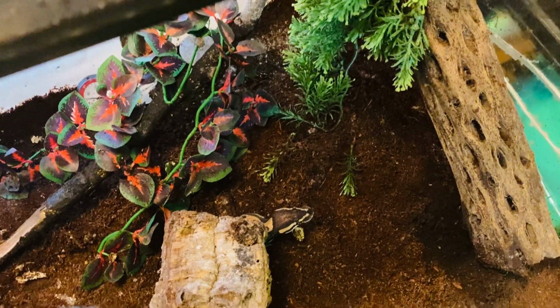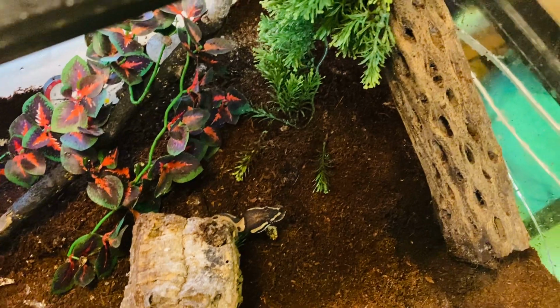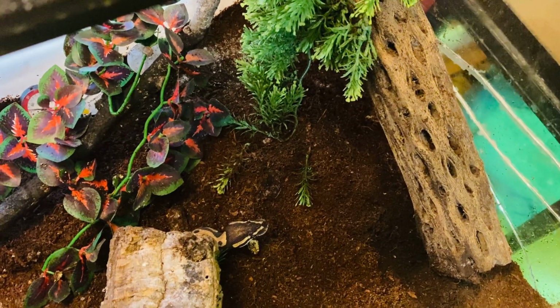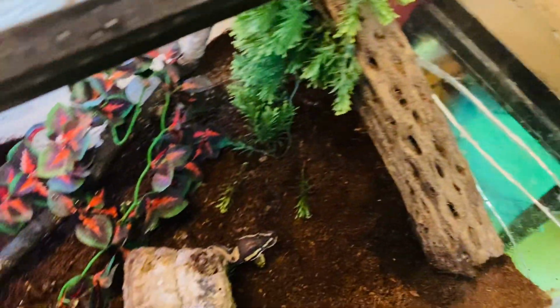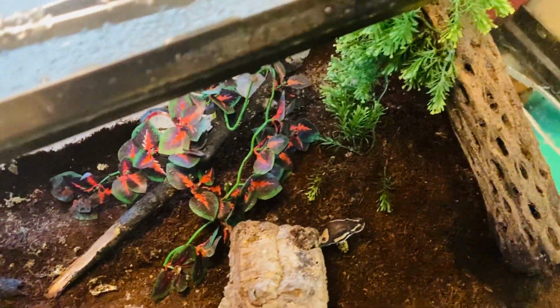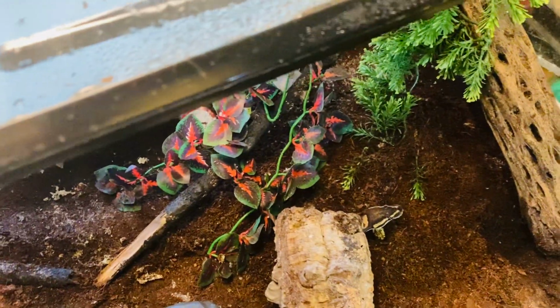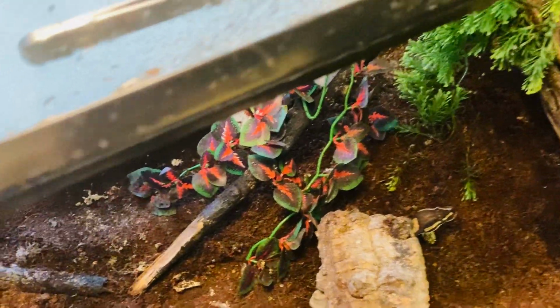He does get some UV light from the window, but he's not a big fan of light, as a lot of ball pythons are not. So he sees my hand right there, so he's deciding if he's gonna be interested in his food, but we're gonna take that option away. I'm gonna move away. So thanks, guys. That's Mr. Sandy out and about.